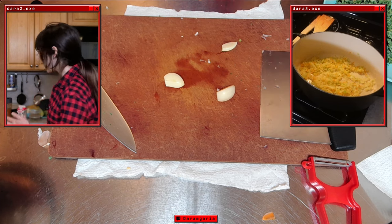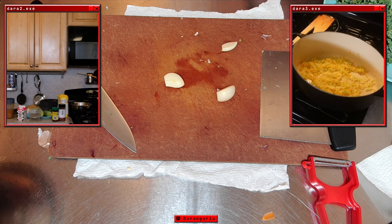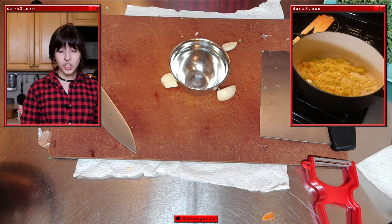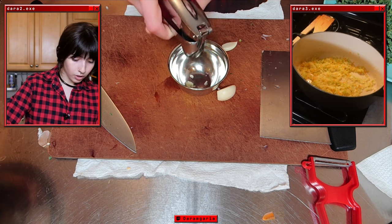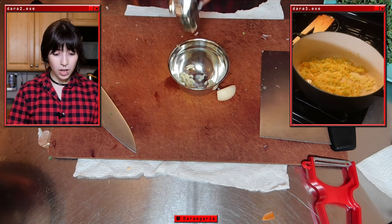So let's go ahead and get Mr. Garlic Press out and ready to go. I have him right over there. So again, I cannot stand chopping garlic for the life of me. Chopping garlic is an absolute waste of time. I just use my garlic press. The finer that you mince it and crush it, the more of that allicin, the more of that pungency you develop.